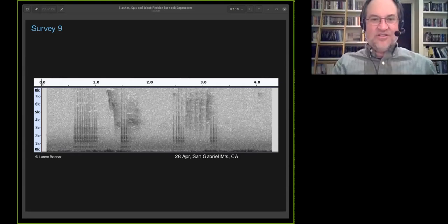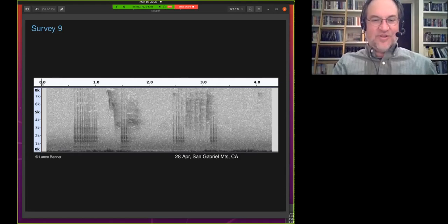So looking at the sonogram, this has the characteristics of Williamson's. It has a large burst at the beginning and then very evenly, maybe not quite as evenly spaced, but very well separated slow bursts. This one is even slower than the example that I played before, where here you have maybe only 1 or 2 bursts per second. So much slower than any red-naped or red-breasted sapsucker would drum. So yes, this is a Williamson's sapsucker recorded by Lance in the San Gabriels.